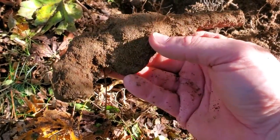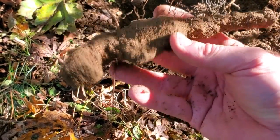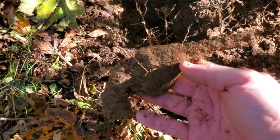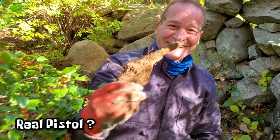We ought to clean this up a little bit, get some dirt off of it. Boy, I'll tell you what. We're going to put this on electrolysis. I think this is a real gun. You brought me some luck here. Check that out, guys. That is amazing. That is a real gun. Rookie digger, there you go, hold it up there. I'll get a picture of you there. Congratulations, man.